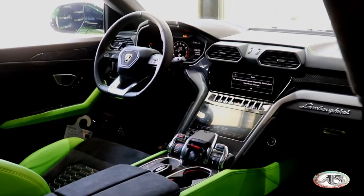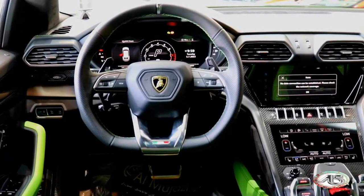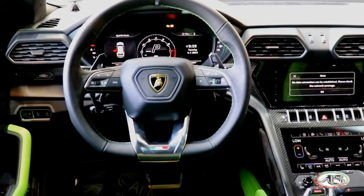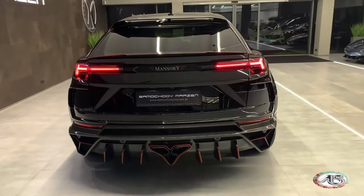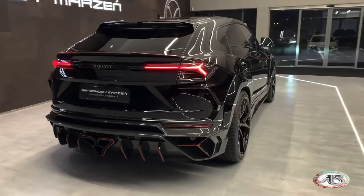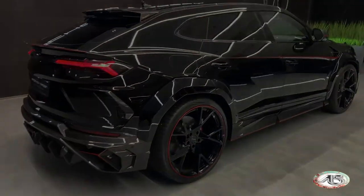Every Urus is packed with the latest connectivity and infotainment features. Along with a fully digital gauge cluster, there are 2 touchscreens built into the center stack that include controls for the climate system, audio, and more. The screens have crisp graphics and large icons, but they're not as intuitive as traditional knobs and buttons.